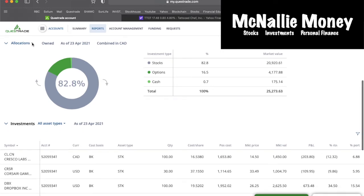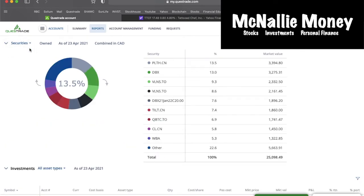Now if you click on the down arrow here, you can actually look at a securities breakdown. So this is the same pie chart, but this will actually show you position size based on the different securities or companies that you own. So again, for me, the general rule of thumb in this account is I don't want to have any more than about 15 to 20% in any single company.